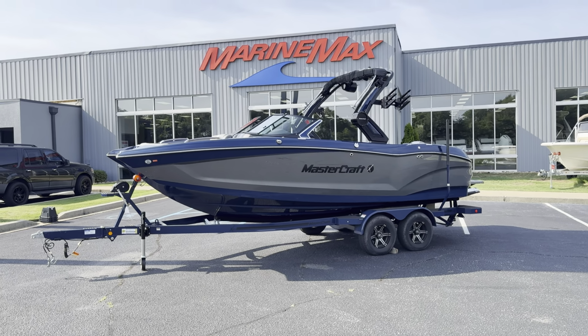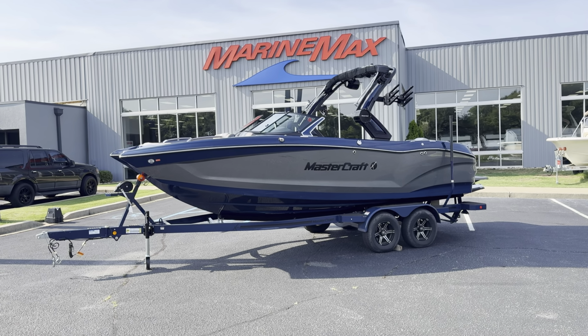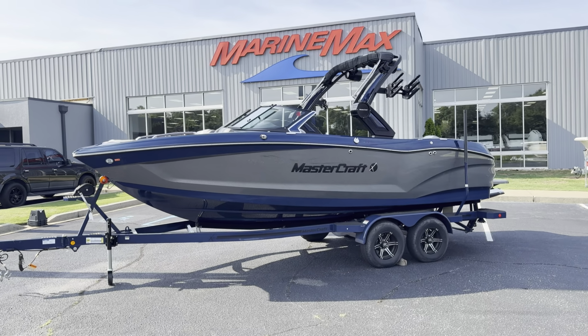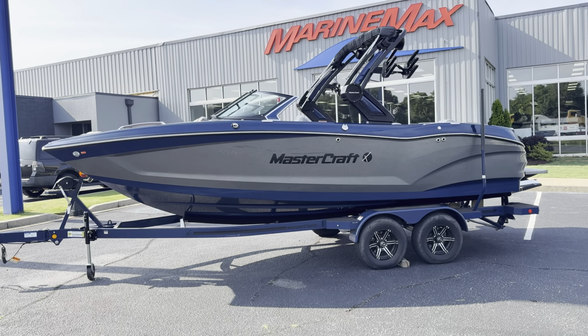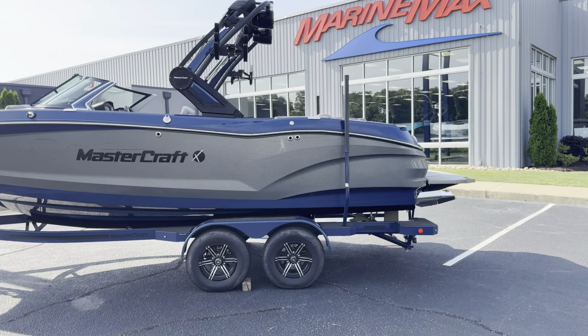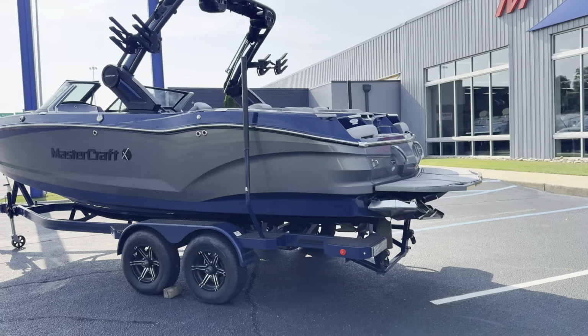Today I'm standing in front of a 2022 MasterCraft X22. We just got this boat in on trade. Haven't even had time to get it detailed yet. It's a gorgeous color combination. A really nice tandem axle trailer. This boat has the 6.2 liter GDI with just south of 130 hours.